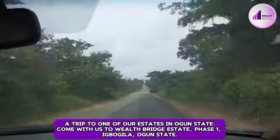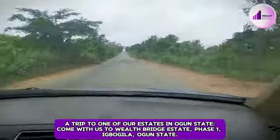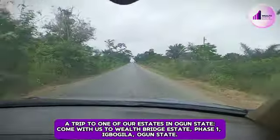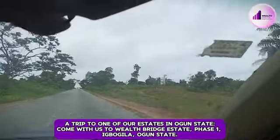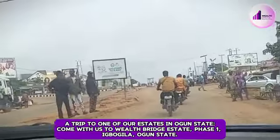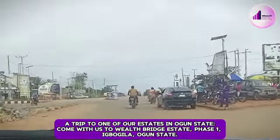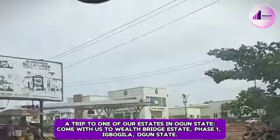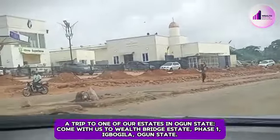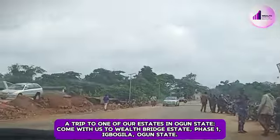One thing we discovered on this journey was that there were a lot of security outfits on the way. It was almost like at every juncture, once you get into Ogun State, there were always security outfits. Somehow you could see that particular location is very secure because we kept seeing soldiers and military people as you kept approaching Igbogila Town. So you could say that place is quite secure.